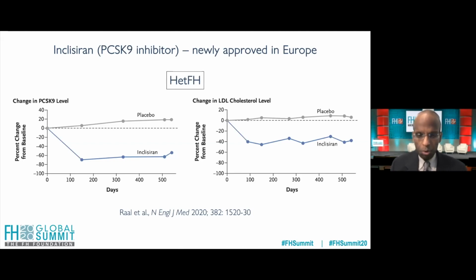And that's an important point. So keep that in mind, that 6-month threshold. What this is showing us is that there's no PCSK9 inhibitor yet that has been shown to go up to 6 months with respect to its LDL lowering effects.